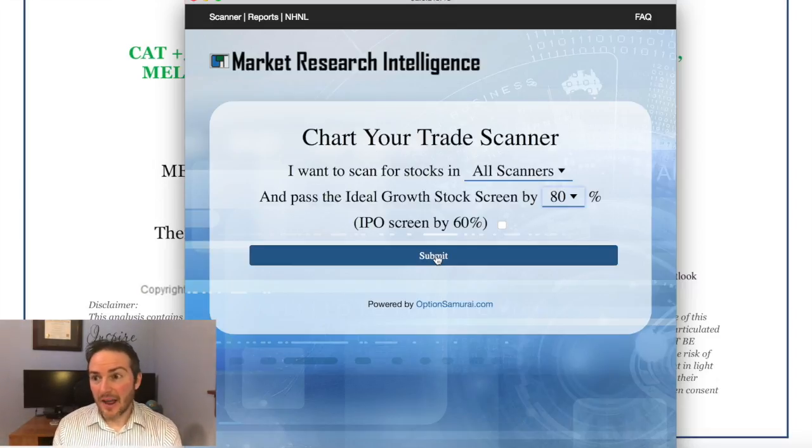In 2016, I analyzed every single stock that passed ChartYourTrade MRI and the rate that they passed the ideal growth stock screen. And from the time that it passed the scan, it made a move of at least 50% or greater. And half of the stocks that passed ChartYourTrade MRI at 80% or greater made a move of 50% or greater from the time that it passed. So that's a very, very good hit rate. So even if the stocks that pass at 80% aren't buyable today, it's still something that I want to keep on my radar, because I have that knowledge that this group of stocks has a much higher propensity to make that kind of a move.